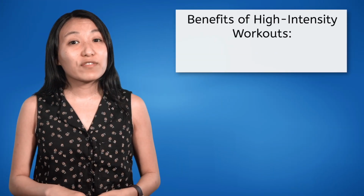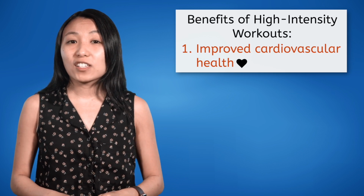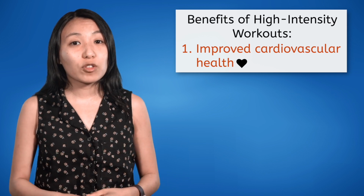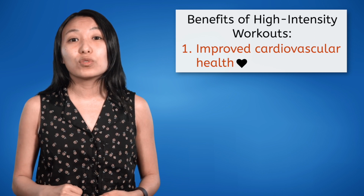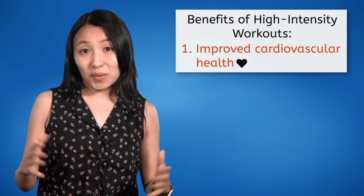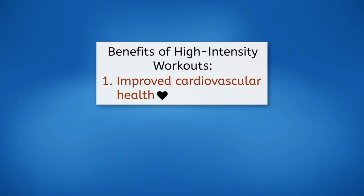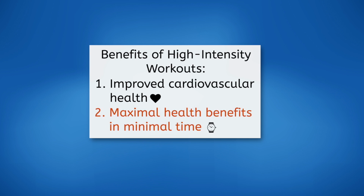There are a lot of benefits to high-intensity workouts. The first is improved cardiovascular health. High-intensity workouts can improve cardiovascular health by increasing heart rate, oxygen consumption, and blood flow to the muscles. Because of everything we learned in Unit 2, we already know the importance of good cardiovascular health. Another benefit to performing high-intensity workouts is you get maximal health benefits in minimal time.